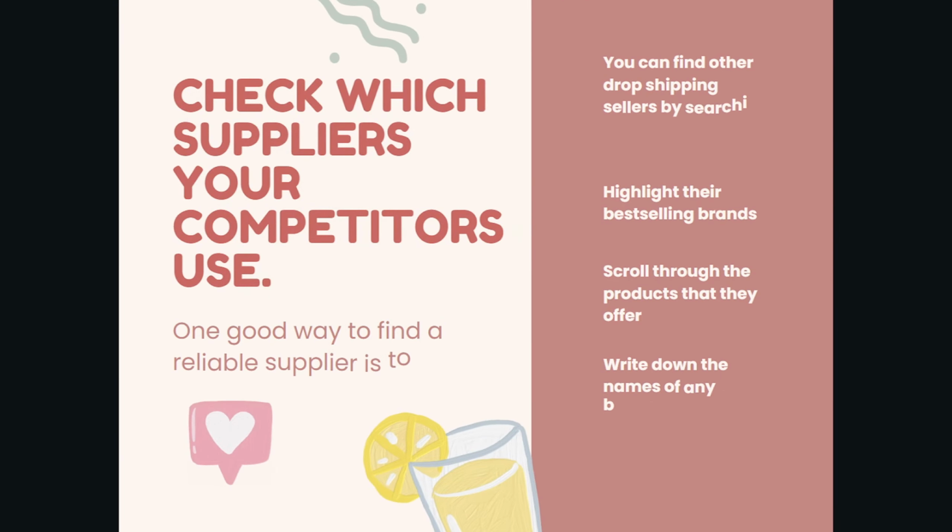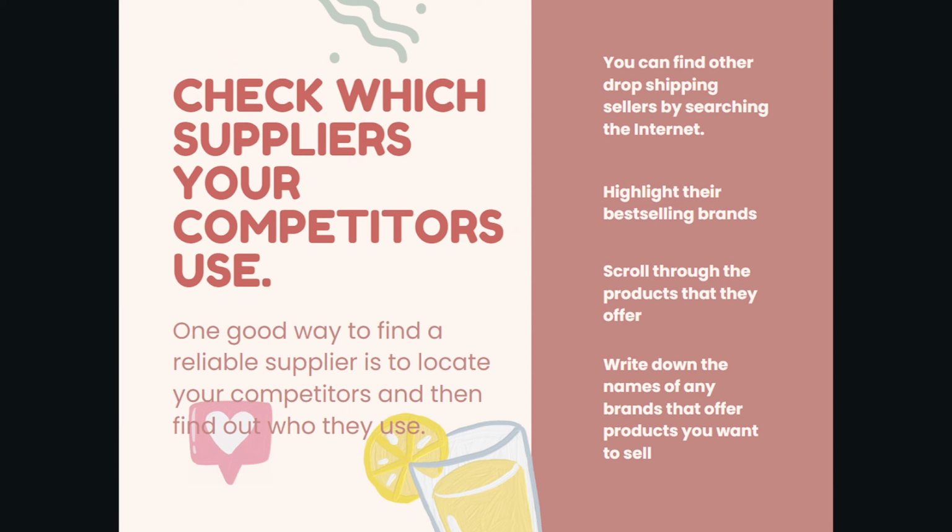Next is to check which suppliers your competitors use. Study your competitors. Discover which suppliers they use. It's a valuable shortcut to finding reliable sources and understanding market dynamics.